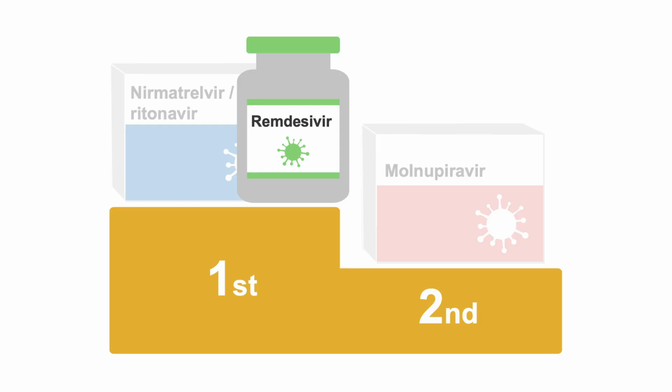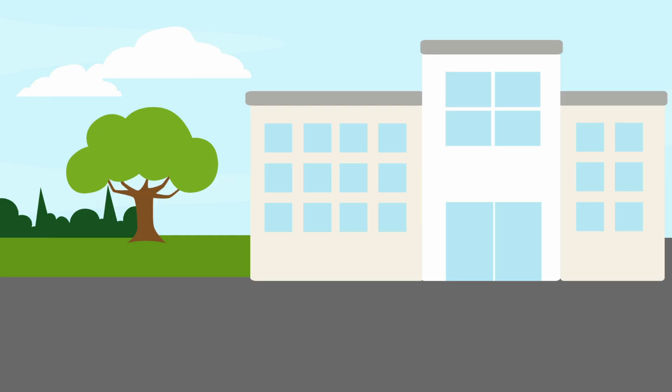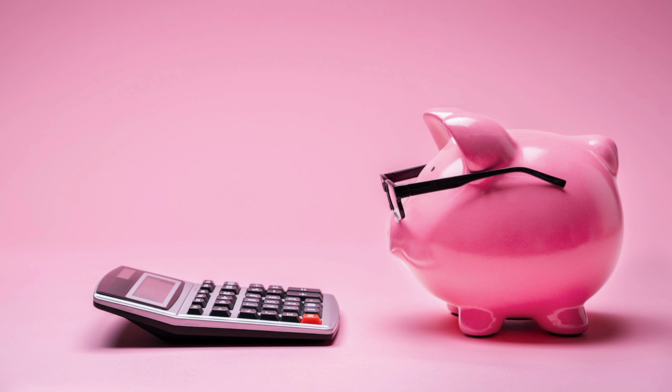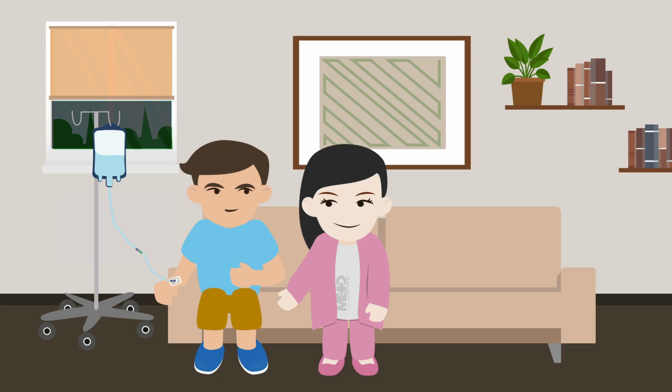It has few DDIs, and you don't need to dose reduce for kidney or liver function. Remdesivir is an IV medication, so logistics are potentially an issue. You have to plan where, when, and how the patient will get the infusion. The patient has to think about transportation to an infusion center and any additional costs that go along with infusions versus oral medications. Using remdesivir may be easier if the patient is in a skilled nursing facility or has rapid access to home health care.